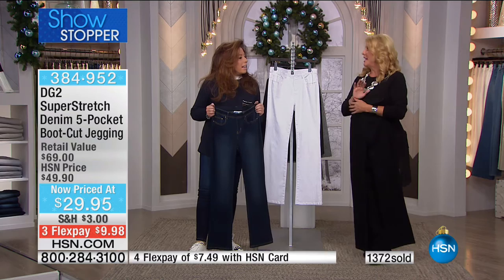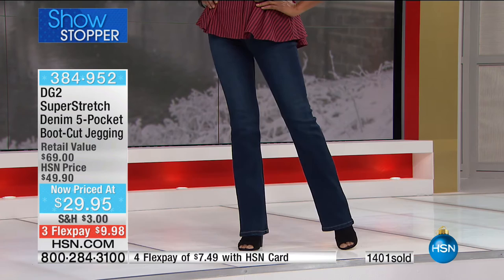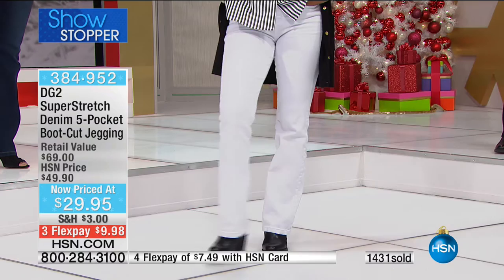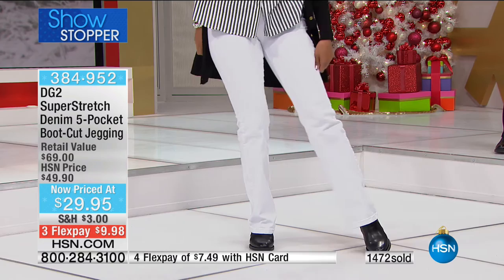But I do have to say on Super Stretch, we have 1,161 perfect five-star reviews on the fabric. Wow. Which means altogether for DG2 jeans, we're bordering on 12,000 perfect five-star reviews. Is it 12,000? But you can see that Super Stretch, women are very passionate about this, and I think rightfully so. These are great investment items at price because they're going to last and endure.